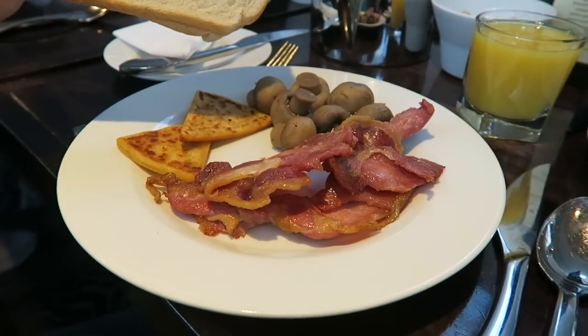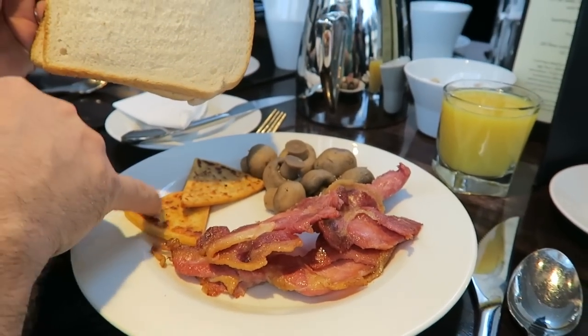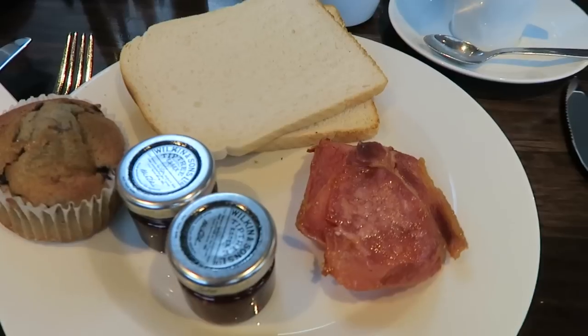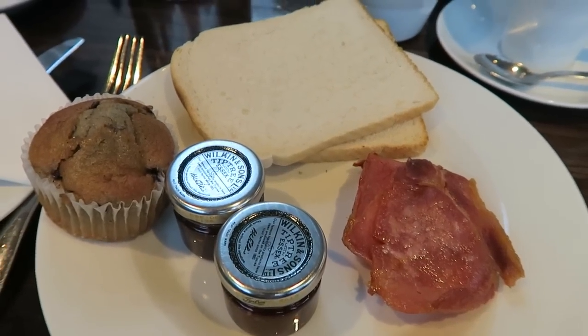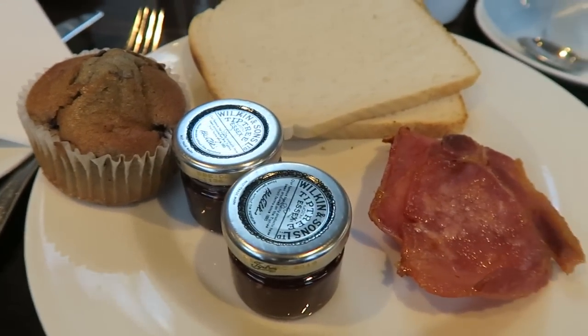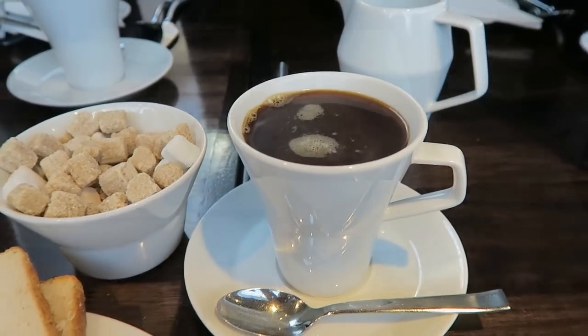This is Kevin's breakfast this morning with toast. Got potatoes, those are, yeah, those are potatoes, believe it or not. And this is mine again. I'm having toast, two pieces of toast, that's ham, jelly, and a muffin. Yes, I know, incredibly healthy. And a cup of coffee.